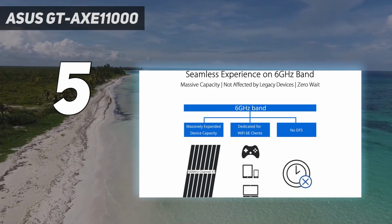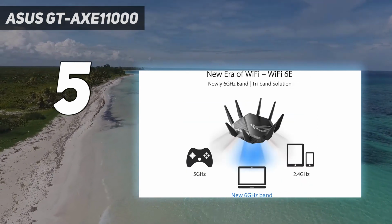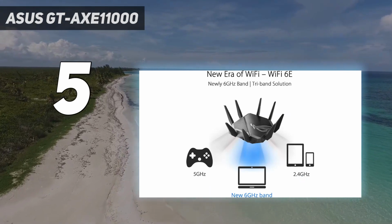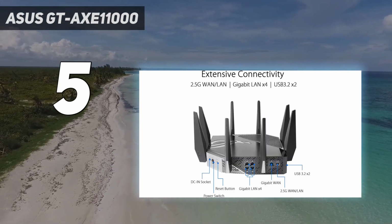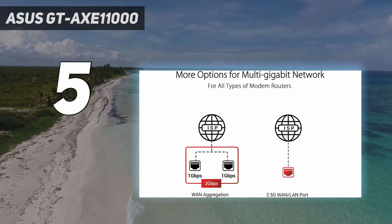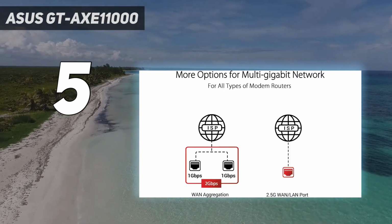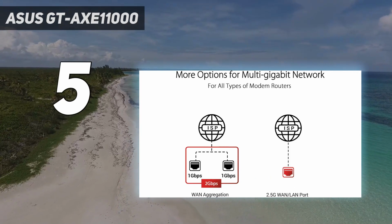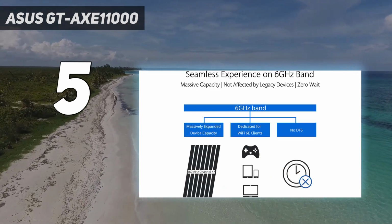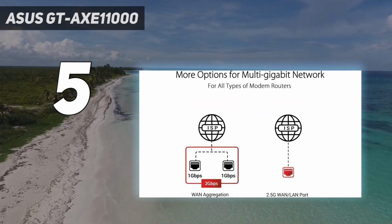In our testing, the GT-AXE 11000 was able to reach a maximum speed of 2.96 gigabits per second at 15 feet with an overall range of 85 feet. Its dedicated gaming features are nothing to slouch at either. If you want a powerful gaming router that's future-proof thanks to its multi-gig ports, the GT-AXE 11000 should be your first choice. Coming at number 4.